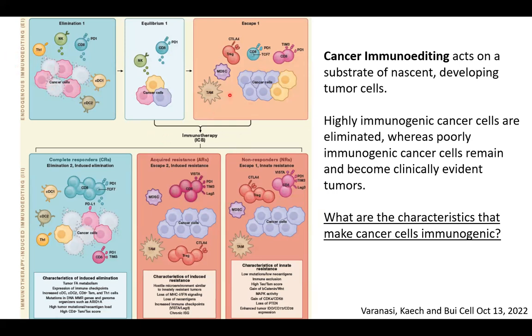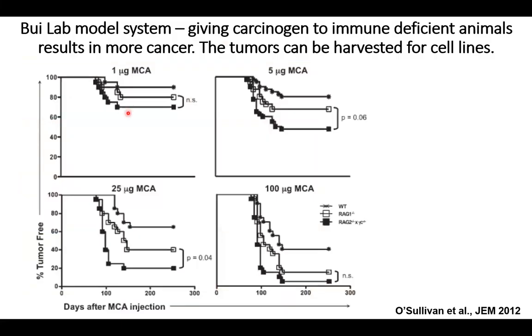And then these patients we can treat with checkpoint therapy or other types of therapy, and we can get a complete response. That's the second elimination phase. But more often we have non-responders and we have acquired resistance, and these are some of the characteristics of these cancer cells. Okay. And so the question I was interested in since I was a postdoc was, what about these cells here that were destroyed in elimination? What are the characteristics of these cancer cells here that make them immunogenic? And the problem, of course, is these cells are dead, right? I wish to study what their characteristics are. And so what is the model system that we can use?